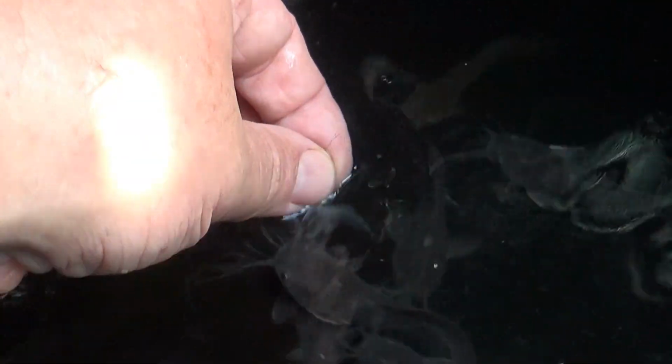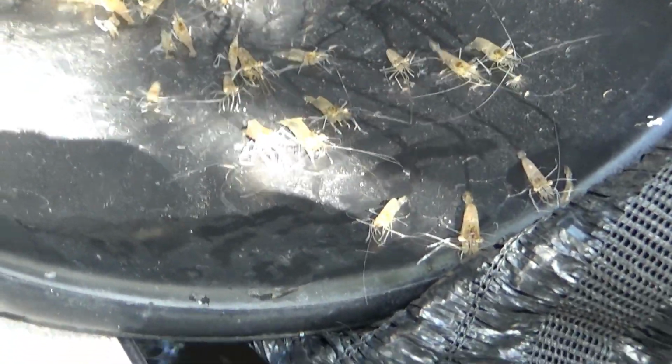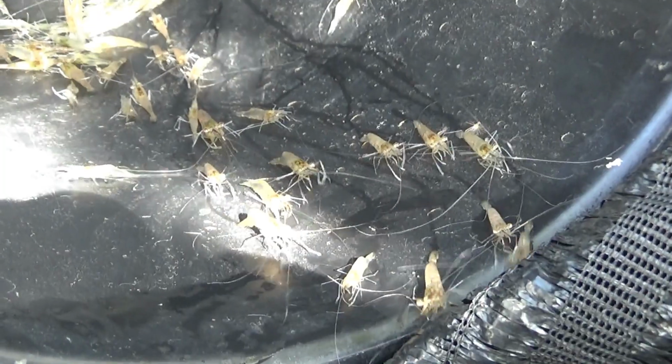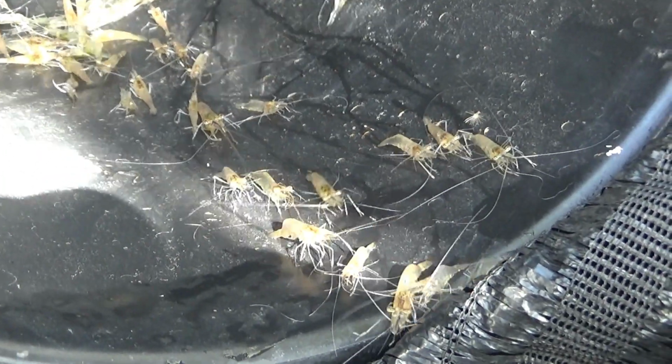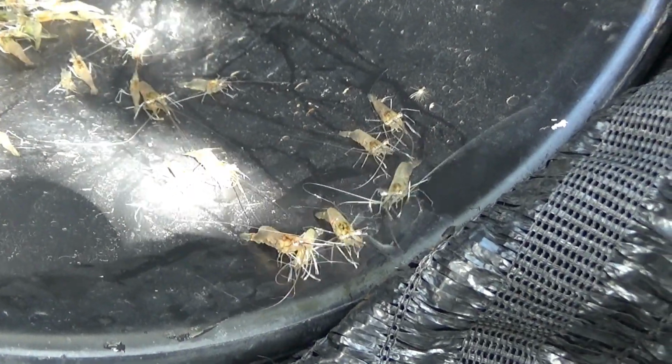They're a little bit smaller than the last batch. The last batch I didn't make any videos on. The last 2 batches actually were a little bit bigger than this. They're very healthy looking. Let's see if we can get them to eat the shrimp. Took it right out of my hand. Check that out. They're marching out of the bucket, jumping right into the water.